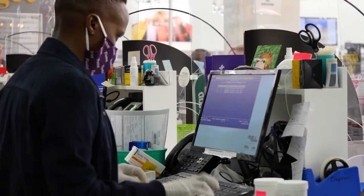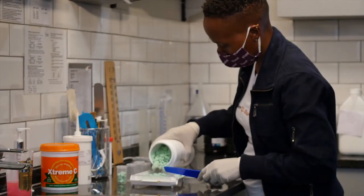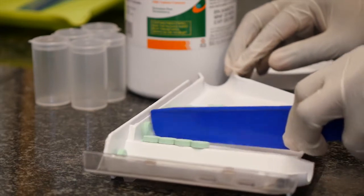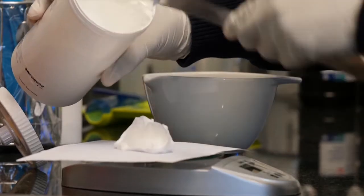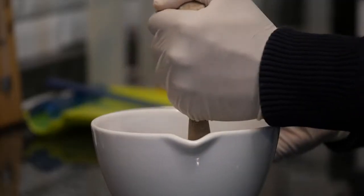The tools that I use at work is computer, which is the main instrument to help us read the scripts, to get the orders. We use the calculator to calculate the formulas sent by the doctors. We use the tablet counting trays to make sure that we count the tablets that we dispense to customers. Measuring scales, we measure the creams and ointments that are being mixed. We use the pestle and mortar to make sure that we crush the tablets and anything that we need to mix with the creams and ointments.